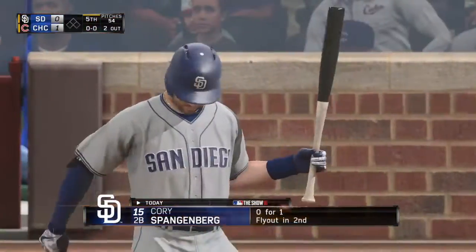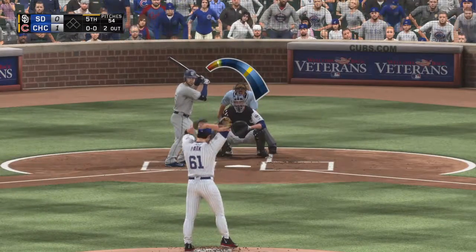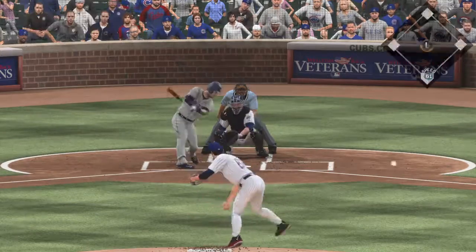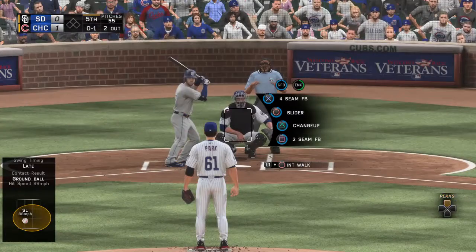Batting, second baseman Corey Spangenberg digs in with his team still looking at a zero in the hit column. Yeah, they just haven't been able to figure it out yet, but it's still early. We're seeing some pretty good pitching so far in this game.